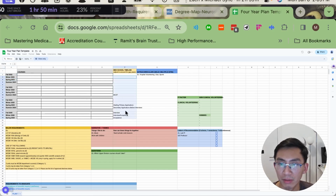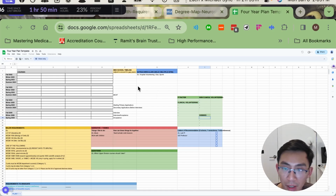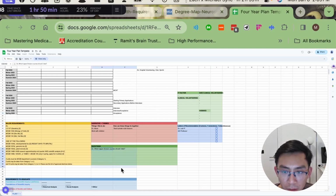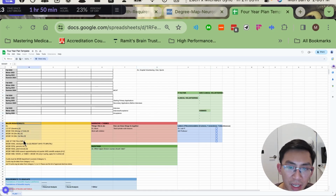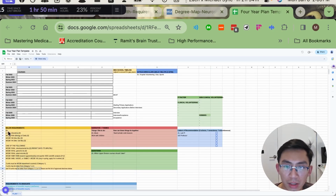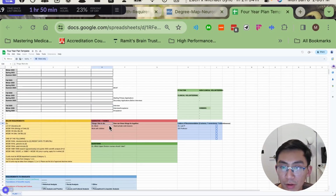These are things that are relevant to not coursework, but essentially your pre-med journey overall. This is also a place where you can add your extracurriculars to see how they're growing over time. You can classify them based on how they'll be assessed on your application, whether they're clinical volunteering, non-clinical volunteering, or hobbies. Any questions you'll have for your departmental counselors, you can stick them here. And then all your major requirements you can stick here, just so that you can see very clearly how you're satisfying every single thing over time.